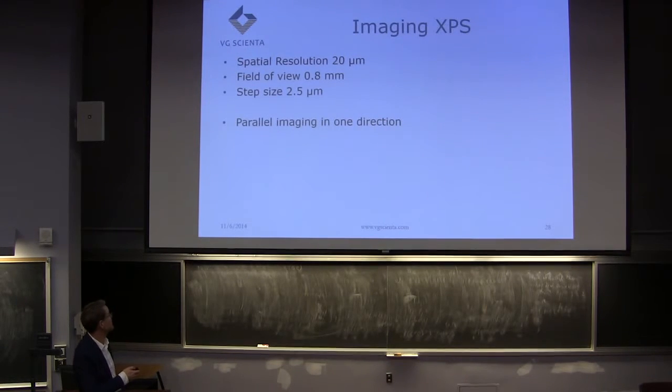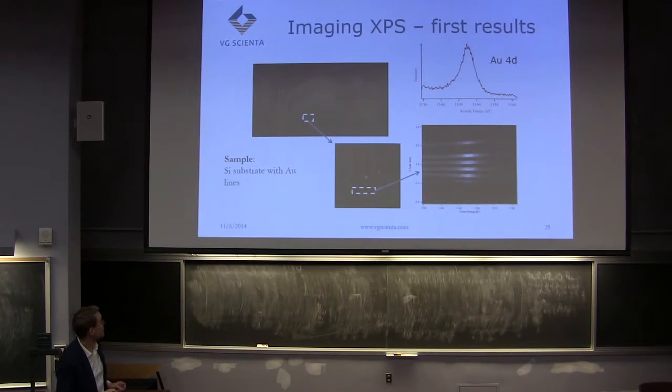The imaging XPS is a parallel imaging mode where you have a field of view of around 0.8 millimeters, which matches the aperture size of the ambient pressure high pressure gas cell pretty well. And within that field of view, the spatial resolution is around 20 micrometers. And here are some first results.